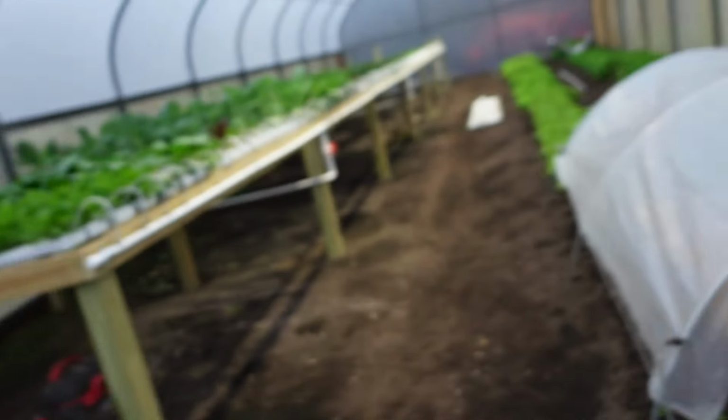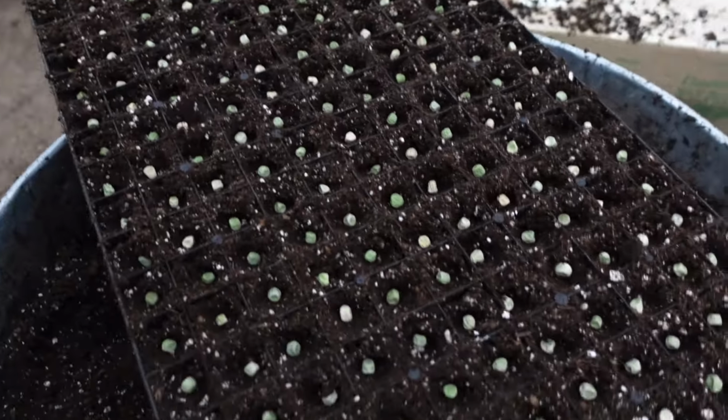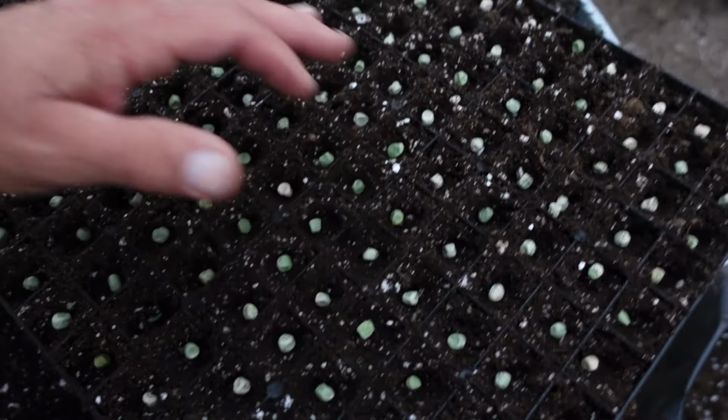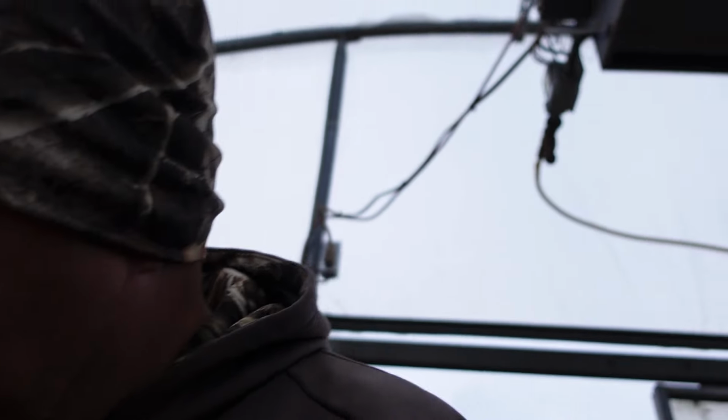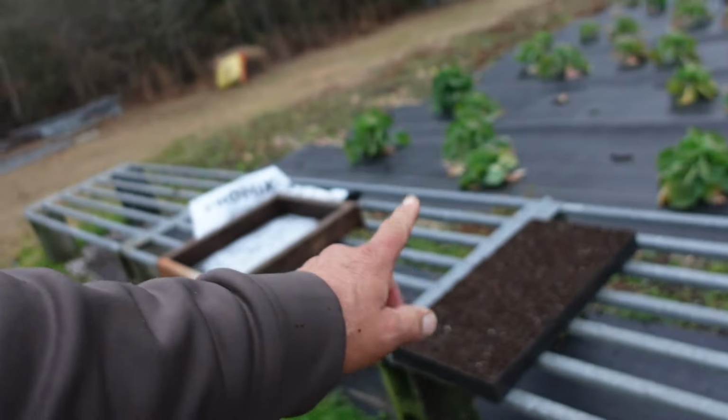Alright, so this is what a tray of sugar snap peas looks like, a 242 cell tray when you get everything in there and all said and done. And really, all we got to do now is put a little bit of dirt on top and label this one, put it outside, water it in, and then put it on our mat and let it germinate. That's really all there is to it, guys. So we got 1 tray of sugar snap peas done, and 1 tray of golden beets done. So I got to do 2 more trays of beets and 4 more trays of sugar snap peas. So I'm gonna get off of here and get busy.